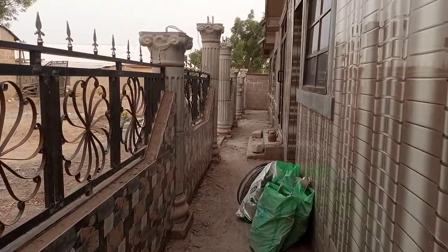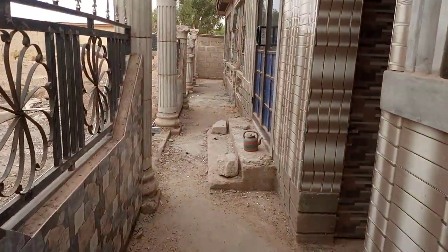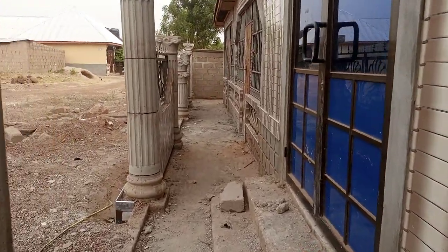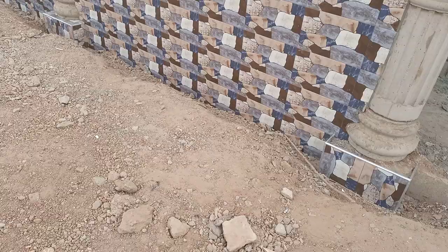So work is going on. Work is going on very, very well. All of these places will be tiled. Yeah, because you know what? I like beautiful things. And when I decide to use tiles, I know the reason why I'm using it. So far, that's what we're doing.